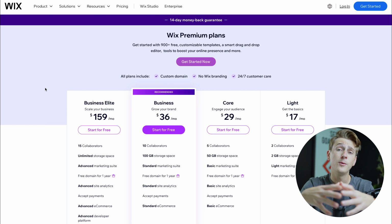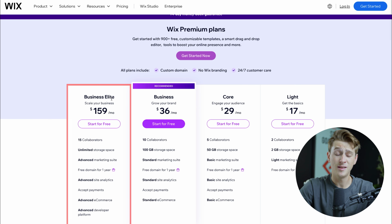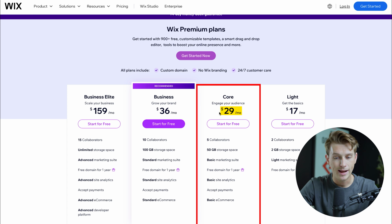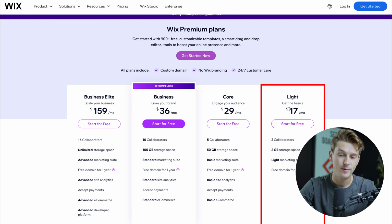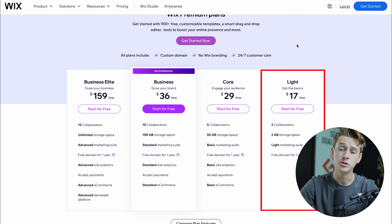When it comes to pricing, Wix has a bunch of different pricing plans at different rates depending on what you can afford. As you can see, there's a business elite plan at about $159 a month, the business plan, which is about $36 a month, the core plan, which is about $29 a month, and then the light plan, which is about $17 a month. Each of these plans do get a little bit more expensive as they go up in features, but of course the cheapest plan does have pretty much everything you would possibly need.